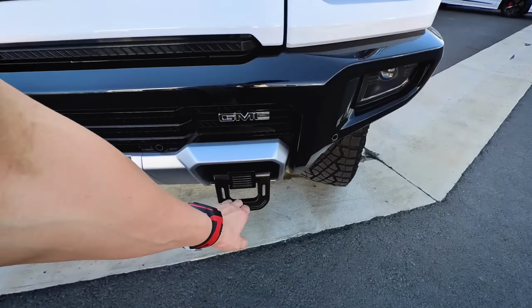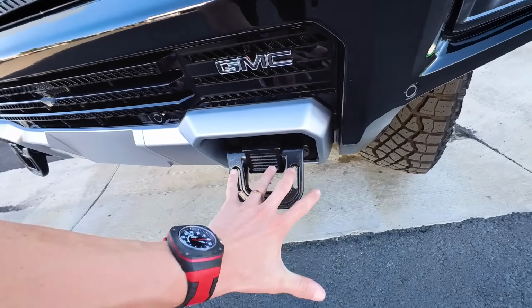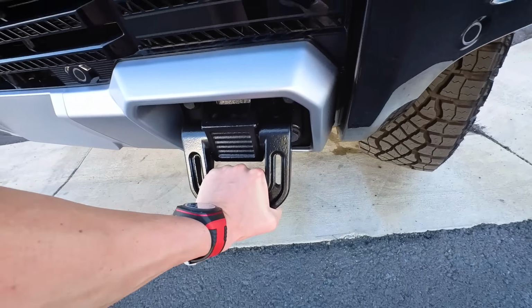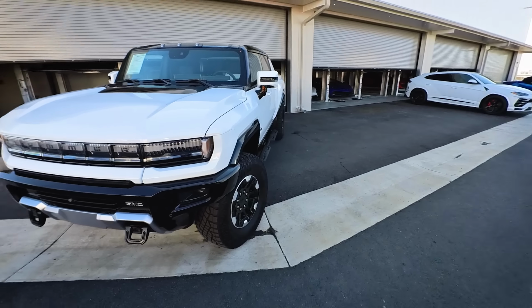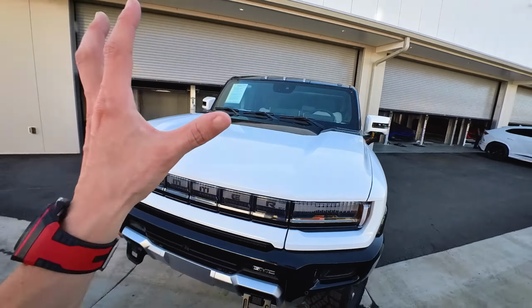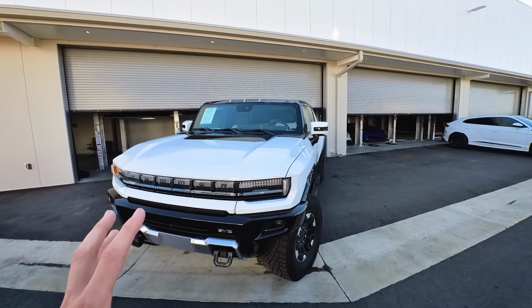Now, look at this, the tow hooks. They're so ginormous. And I have gigantic hands. I don't know why, but I do. And these are so big and heavy and meaty. I don't understand the lights, all of the lights everywhere. This is a very off-roading centered car. At least the concept is, and that's something I really like.